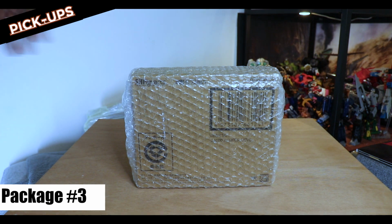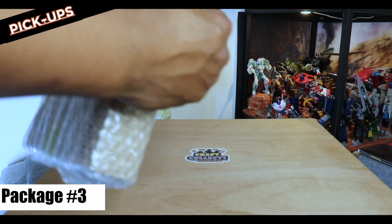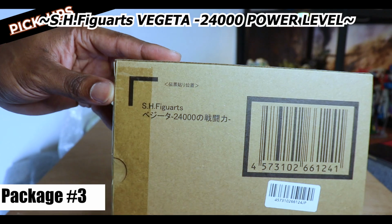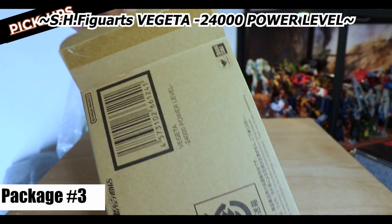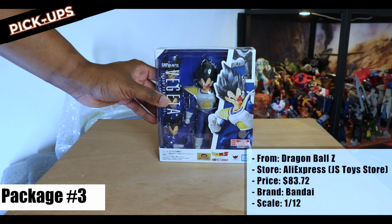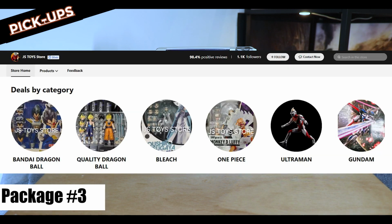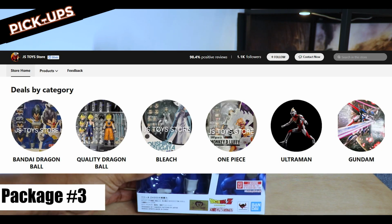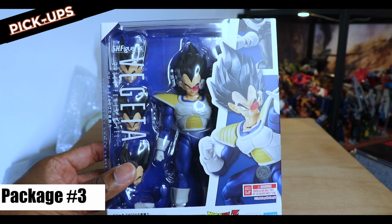And right now, if you get it while the figures are coming out, you won't have to worry about it. So all that to say, 24K power level Vegeta was still available from AliExpress. Trusty AliExpress retailer. They had amazing fast shipping. I want to say it could have been from South America. I'm not gonna say the country because I could be wrong out loud, but I'm very sure they were shipping from South America. Store right here on screen, and I now have one.